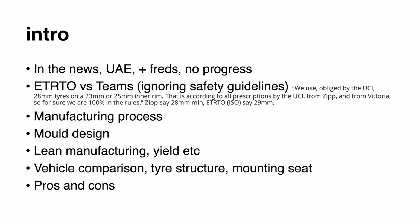Denied. You've got conflicting standards between the ETRTO and the teams. The teams are ignoring the safety guidelines from the ISO, so the international body, and they come out with this weird statement saying, we use, obliged by the UCI, 28mm tyres. Well, first of all, they're not obliged to use 28mm tyres, so I don't know what that's about. On 23 or 25 inner rims.